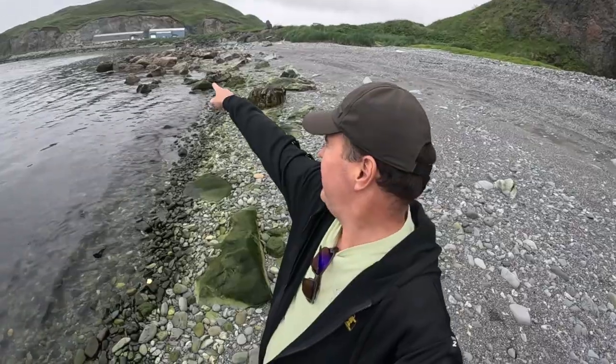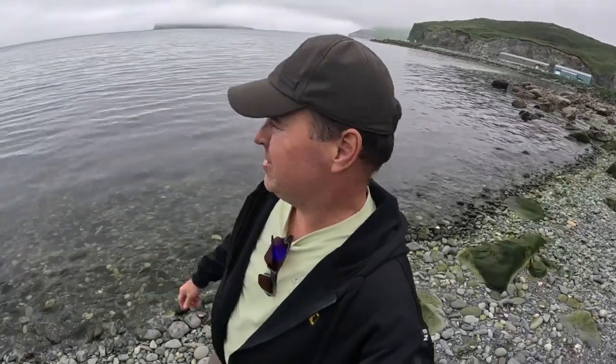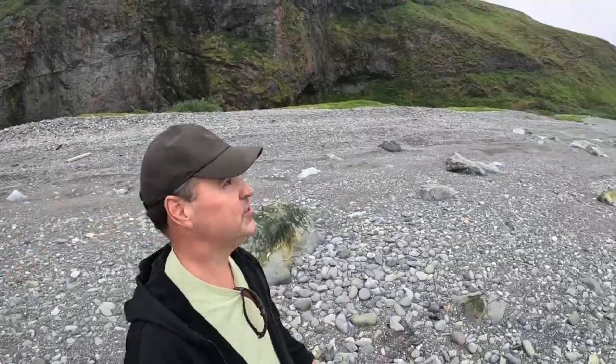Dawn is way over there doing her thing. The sound of the ocean, the feel of the light breeze, the smell of the ocean makes for an absolutely wonderful experience. Very soothing, very relaxing.